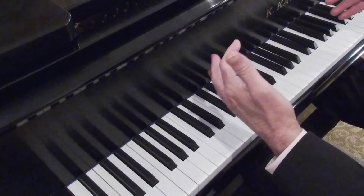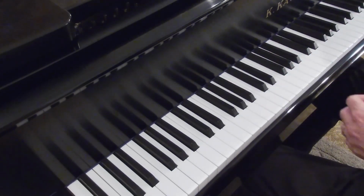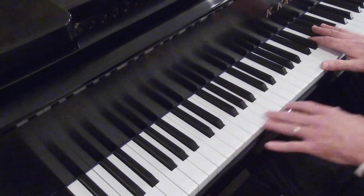And now I'll allow just a few more notes to sound, but always keeping them soft and delicate, while always allowing the right hand notes to sound because they're the singing melody.